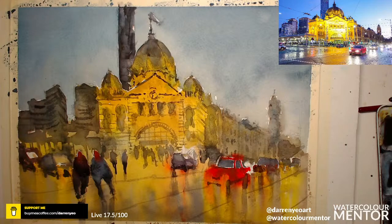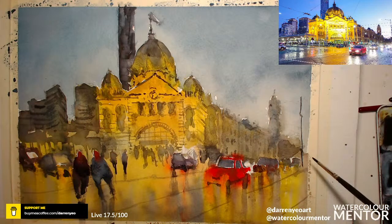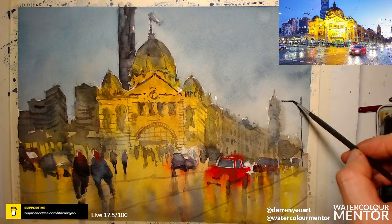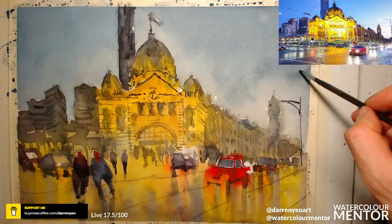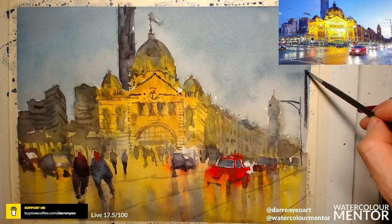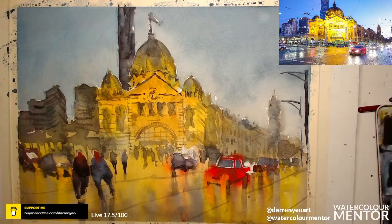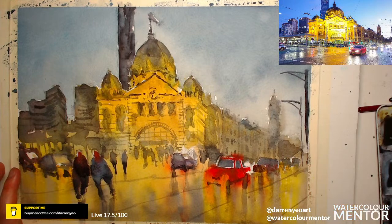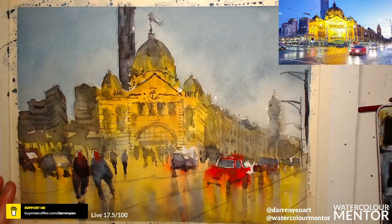We could put in some of the lights, the street lamps. So I've got some dark color, just drawing in a lamp real quickly. That, and maybe a bigger one here. Something like that. A couple more off in the distance there.